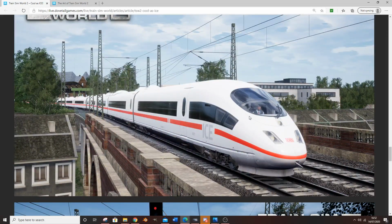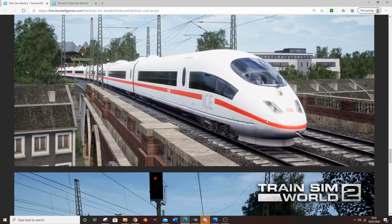The ICE looks quite sleek, though. You've got to admit that. It looks actually quite nice. The brickwork's good. The texture of the brickwork's all good here.